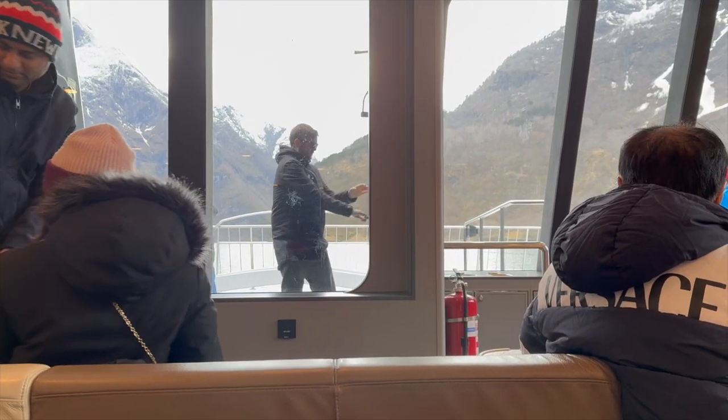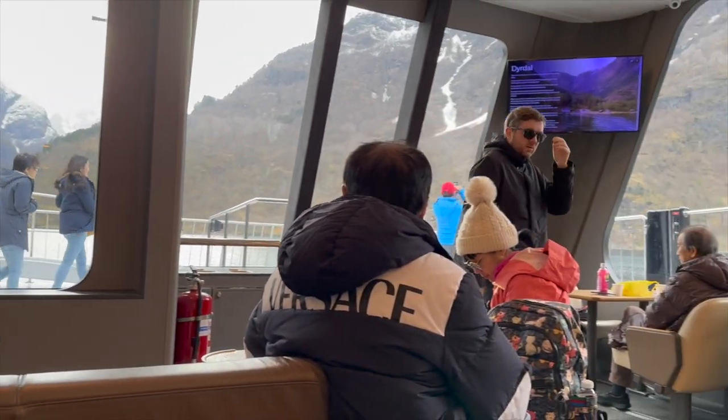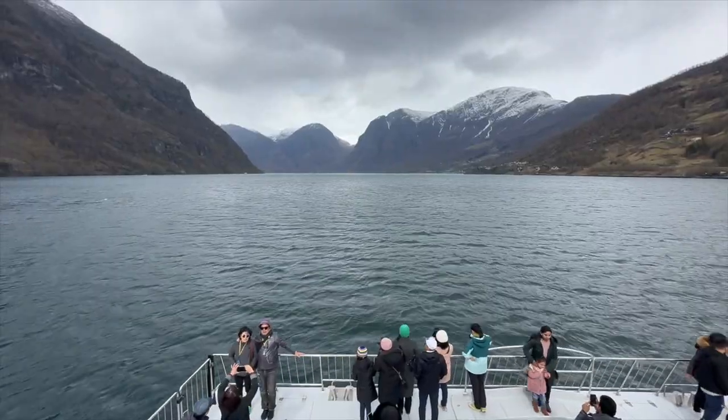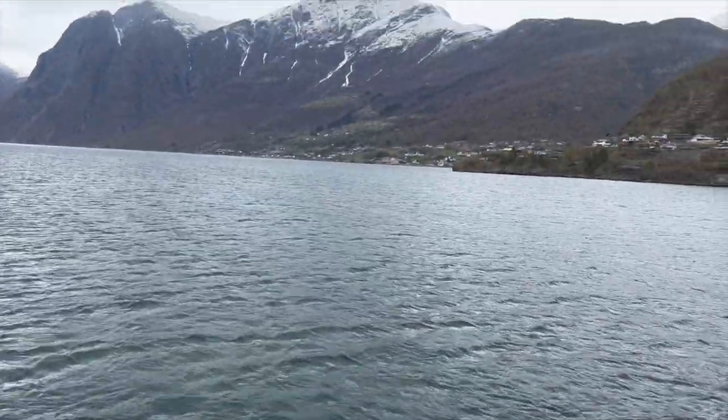The further up the fjord we did go, the colder it got. It was freezing. So we had 2 or 3 hot chocolates to keep warm, as you can see, but the views were so worth it. And something I'll remember forever. It is so, so worthwhile.